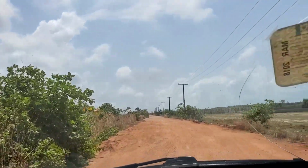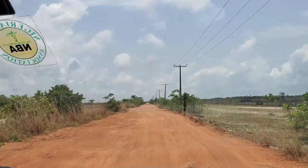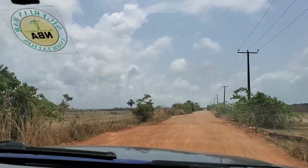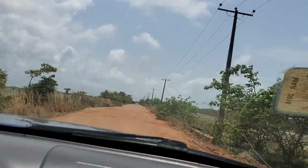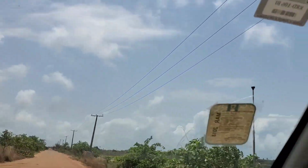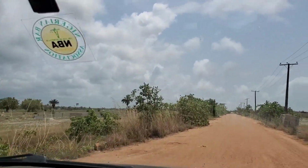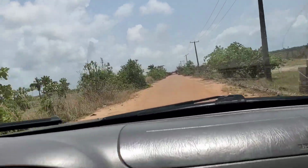So you can see all these are estates too. Yeah, estates. Gogon Road. Just dry land, even if it rains. You see water there, but this place is far from water. Yes, it's very, very far from water. That's it.